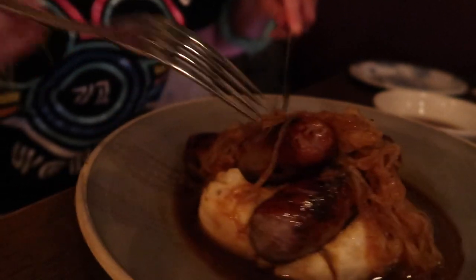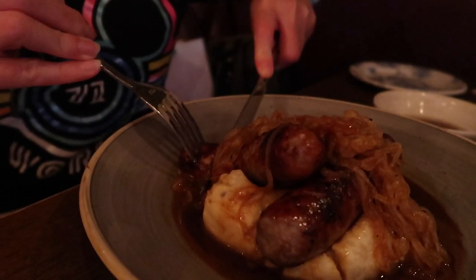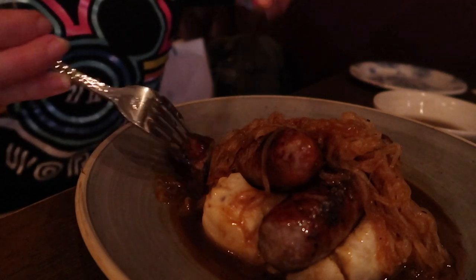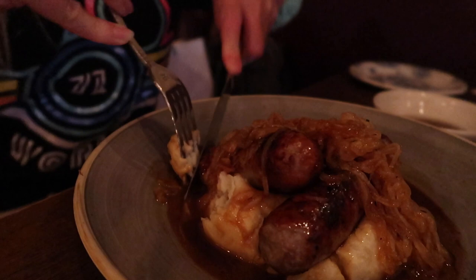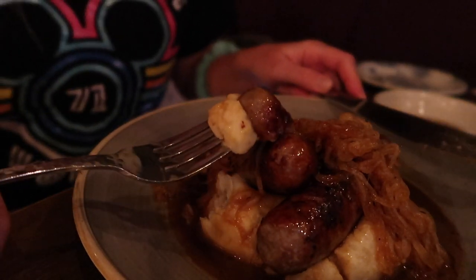Can't wait till Sam is back. Okay, let's get a little bit of banger and a little bit of mash and mix them together. And that's a forkful.